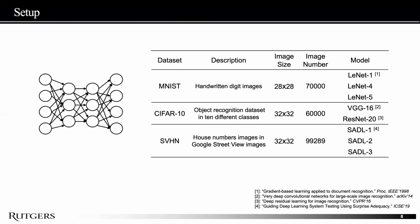For the experiments, we use MNIST, CIFAR-10, and SVHN as our datasets. Some specifications of them are shown in the table. For MNIST, we use 3 pre-trained LeNet family models. For CIFAR-10, we use VGG16 and ResNet20. For SVHN, we also use 3 CNN models, and their model architectures are adopted from previous work.